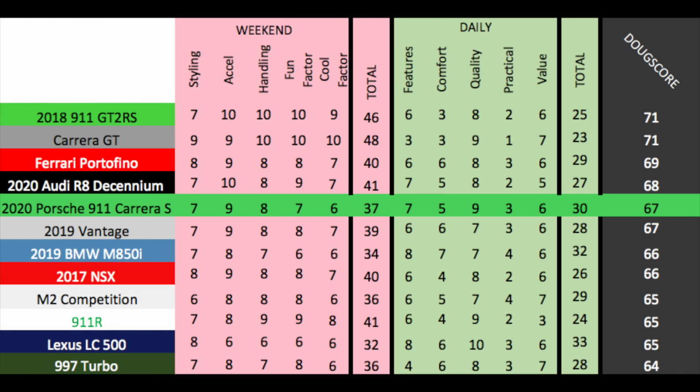The Aston does better on the weekend categories, but the Porsche is more usable every day. But the real surprise here is that the new 911 is just behind the Audi R8 and the Ferrari Portofino. But when you consider the Porsche's $150,000 price tag, it makes sense to see it there, and the new Carrera S is certainly nipping on the heels of some really serious exotic cars.